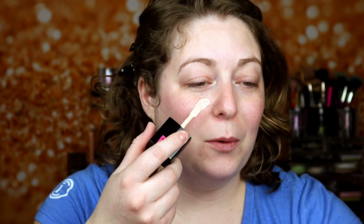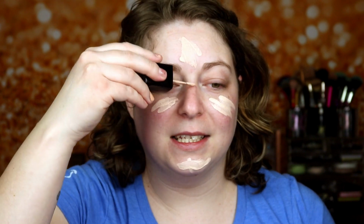So we're going to apply this. It comes on this little spatula, and I never really thought that was a great way to have a foundation. Who applies their foundation like this? It's just so awkward. Again, this is the Wet n Wild Photo Focus Dewey foundation. I just haven't used it in a while, so I remember it being really great on camera, and it lasted forever. So let's just dab this in here.